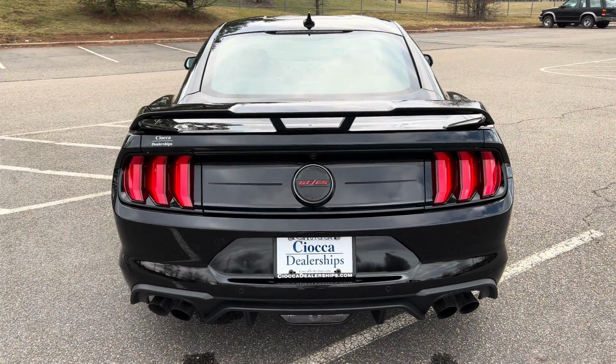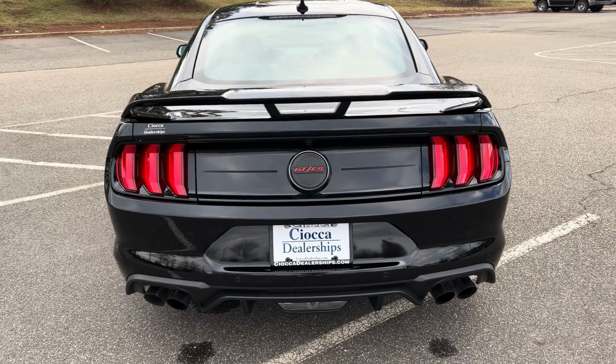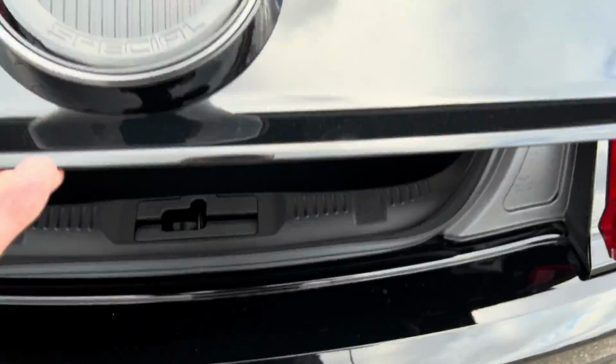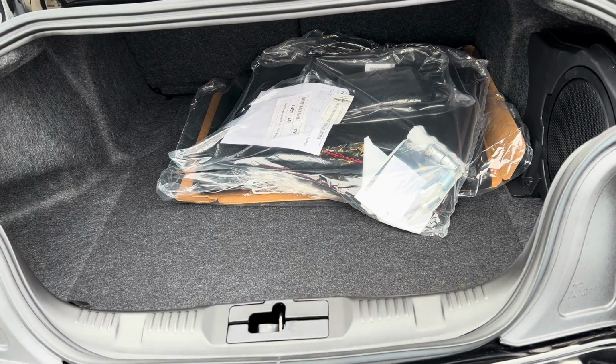A quick look in the trunk of this California Special. Pop it from the key fob or from the dash, or you come back here and right above the license plate, you just hit the button, up it comes. Not a bad spot in here as far as room in this pony car.